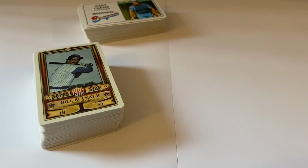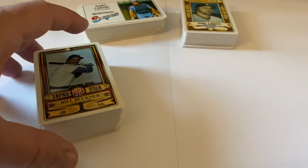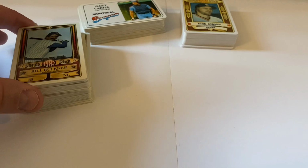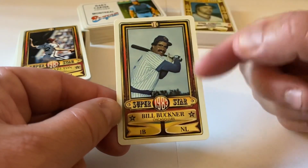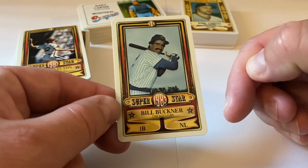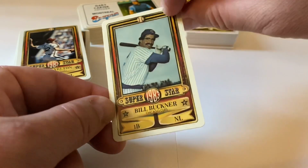So that one had only 24 cards in it. I think that's the complete set. Okay. There we go. Then they changed the look of this one up too. Let's pull Bill Buckner. He's number 1 of the set. You can see the superstar. They kind of just moved it down, put the baseball up top, added the city this time, and then National League in this position with the kind of flag banner thing going on there.